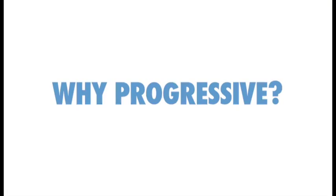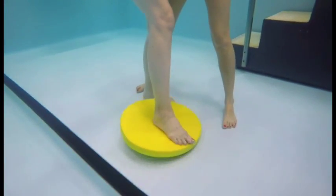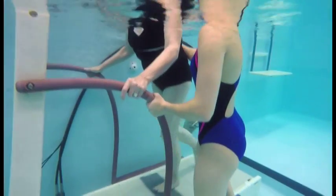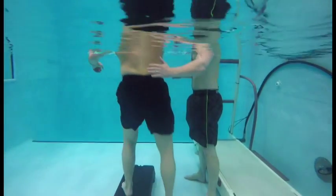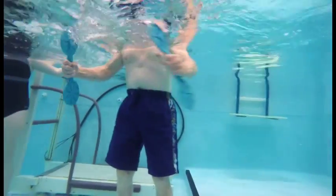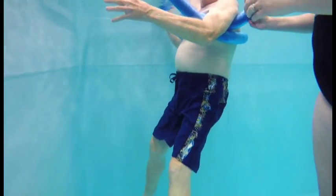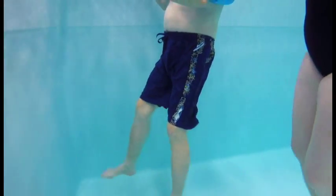Why Progressive? Our pool is designed specifically for aquatic rehabilitation purposes. We combine physical therapy exercises and approaches with properties of water. We're the only pool in the area with an aquatic treadmill, provide hands-on supervision and instruction from licensed therapists with a combined 30+ years of experience in aquatic treatment, and incorporate a land and pool approach, with varying depths to allow both shallow and suspended water exercises.